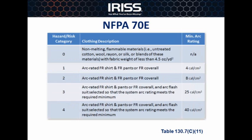Number 4, like classification 4, is really very, very difficult to work in, especially if you're using equipment like infrared cameras or ultrasound guns. It puts an inordinate amount of stress on your cardiovascular system, especially as you get older, like I am.